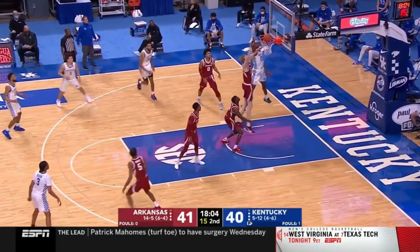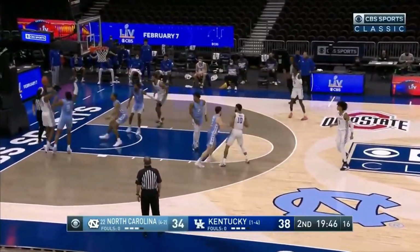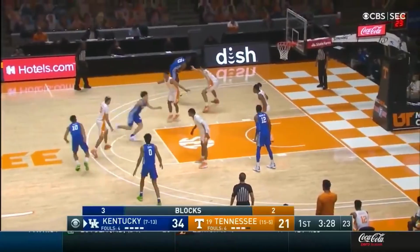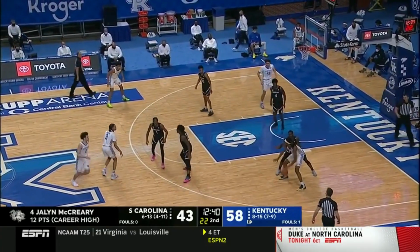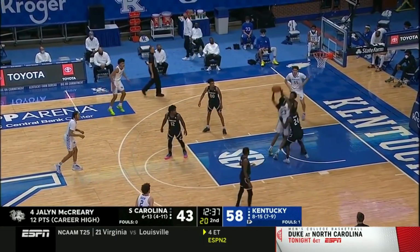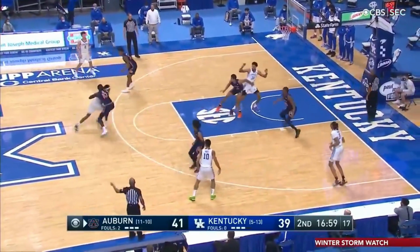Jackson reminds me a little bit of Montrezl Harrell in how he is so forceful and sudden out of face-ups. Because Jackson is so sharp, he is hard to stop once he gets moving. You can't really recover and stay in front of him once he gets the step on you. Jackson uses this speed mismatch intelligently to draw fouls and get to the charity stripe.